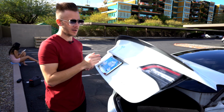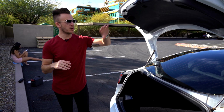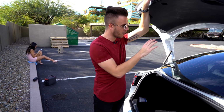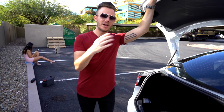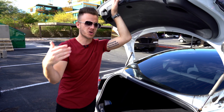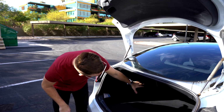Let's just go ahead and open up the trunk here. So this is pretty standard for the Tesla Model 3. You obviously have a button to open the trunk. You can also open it via the phone app or via your touch screen, but again, it isn't gonna go up automatically. You still have to come back here and actually lift the trunk open on the Model 3. So when you look in here, you actually have quite a bit of room.